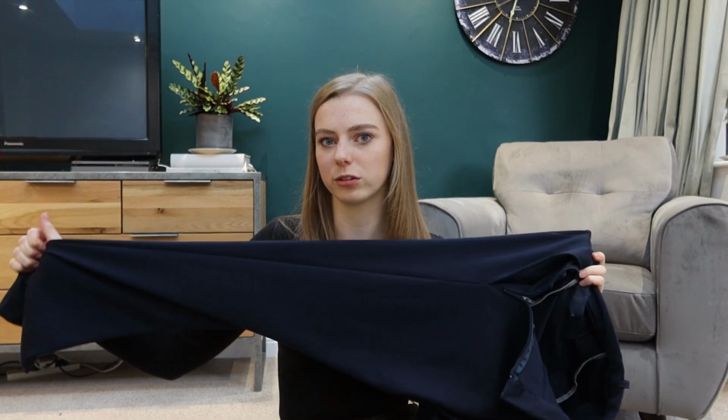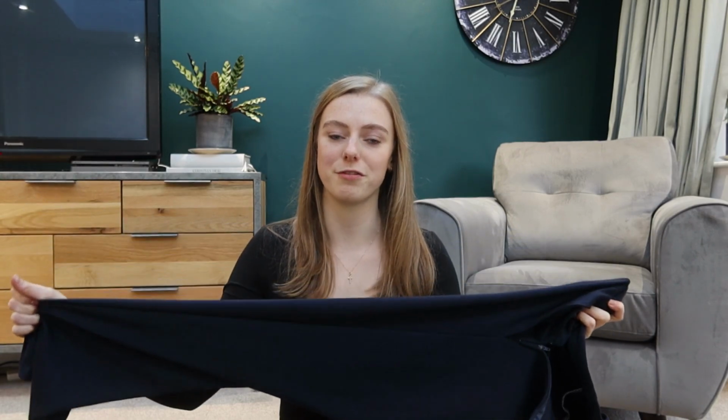and they still look really, really smart. So again, from that point of view, very, very happy with these. They are the quality that you'd expect from higher premium products. The cost of these, they were actually quite cheap in comparison to the linen trousers, as they only cost £42.14.